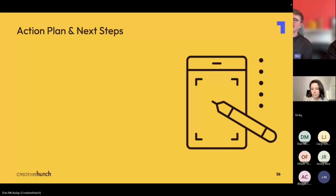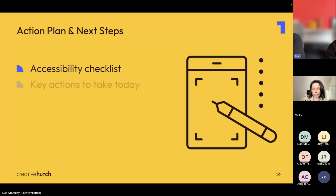Brilliant. That sounds great. So, action plan and next steps. We are going to send across an accessibility checklist, including some of your comments in the chat today, because I want to make sure that it really applies to you. We're going to be sending that across this week. And we've got some key actions for you to take away. If there are 5 key actions that you want to take away, the first one is, now that you're aware of accessibility, the scale of the challenge, and the business benefits, as well as the moral and ethical benefits, you need to be a champion within your business. If you're creating a new website, for example, it needs to be bedded in right from the start. So you need to be champions within your businesses to explain accessibility.